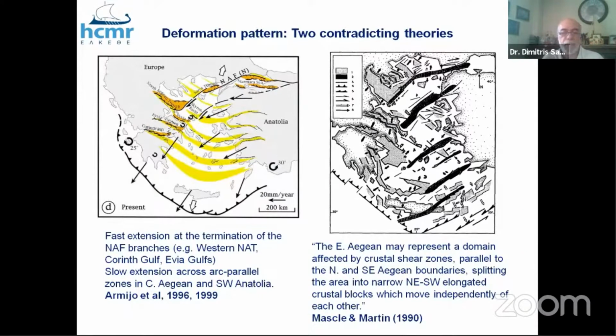as early as in the 90s, we had the expression of the two major hypotheses on the deformation pattern of the Aegean. The one of Armijo et al., which suggests that fast extension is taking place at the terminations of the North Anatolian fault branches, and slow extension takes place in zones which run parallel to the arc, these yellow zones here. And the other hypothesis, which was expressed by Mascle and Martin, says that the Aegean region is broken in slabs, in blocks, which are oriented in northeast-southwest direction, and they are separated by strike-slip zones or oblique zones, which control the deformation and the stretching of the Aegean.